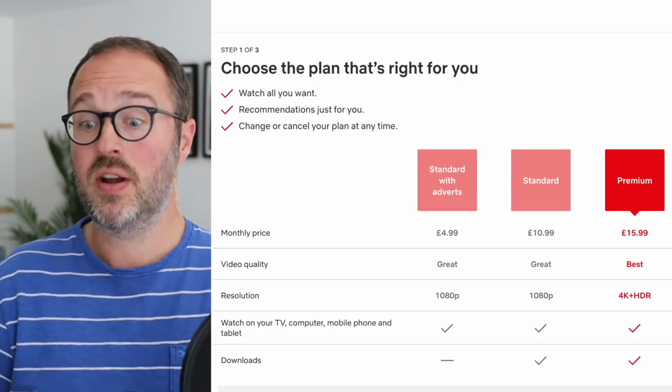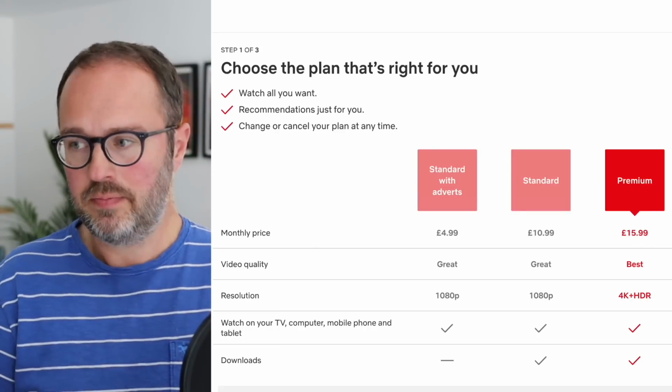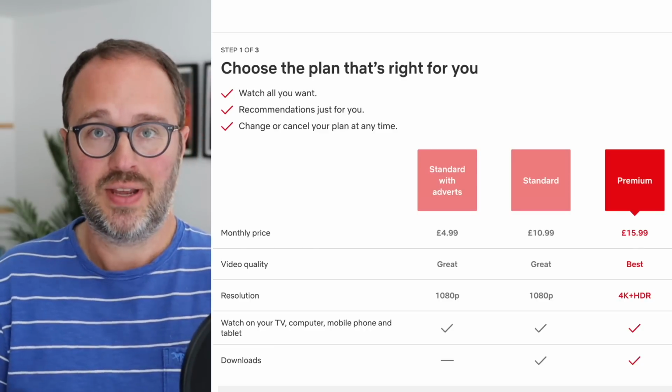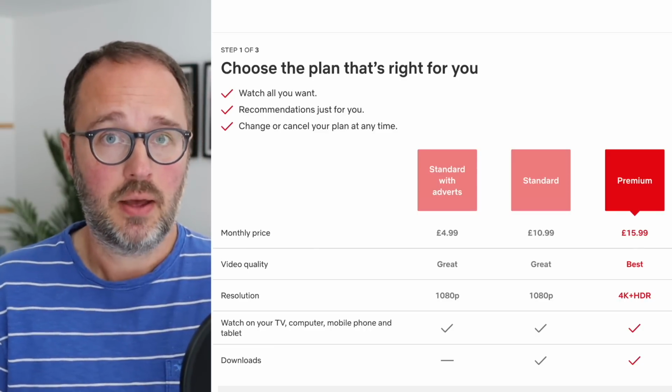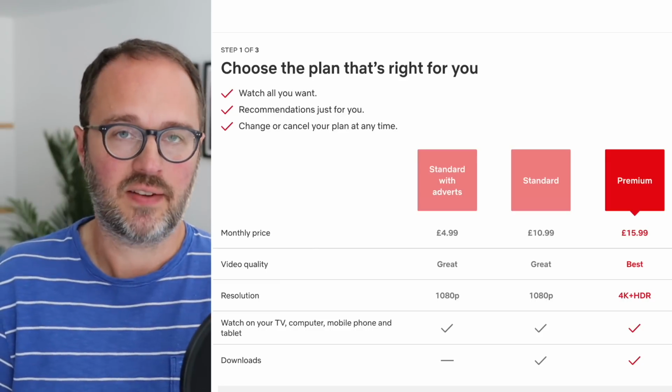So it's a very good one, whether you're in your own household or with mates, that as long as there's not more than 2 of you trying to watch at the same time, then you can do that. And you get multiple profiles and all that stuff. You get that 1080 HD picture quality at $10.99. So it used to be cheaper. Price increases over the years have increased it in price.